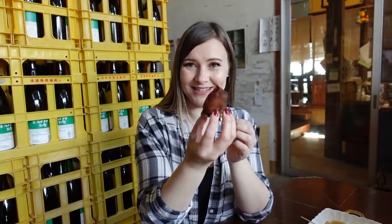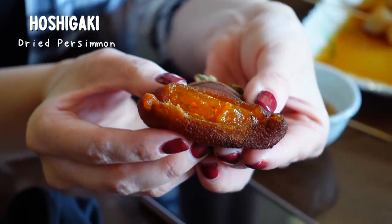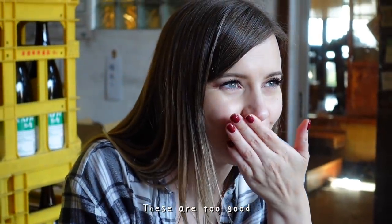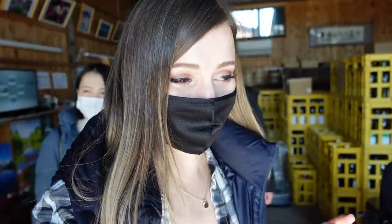We're about to eat the famous Shonai persimmons. They're dried, and this is my favorite way to eat them because they become so sweet. Itadakimasu. Umasugiru. Gochisousamadeshita! That was delicious. Everything was so good.